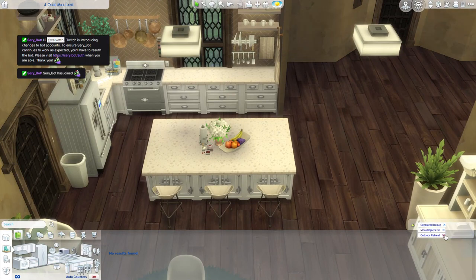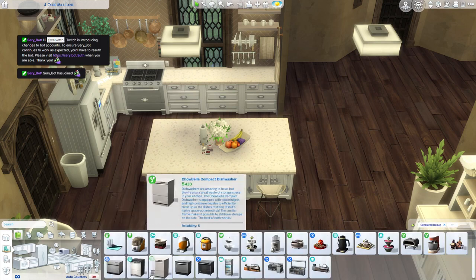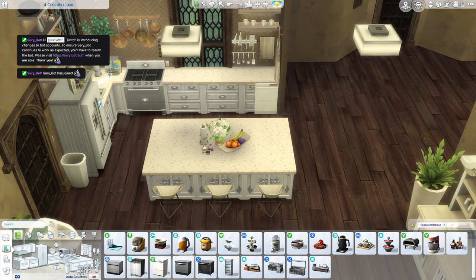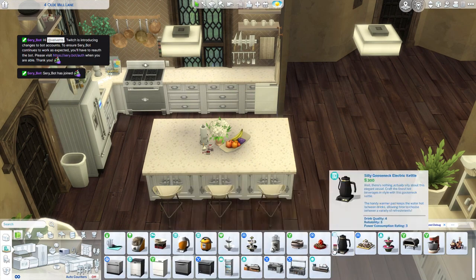So I'm going to undo that and go white and kettle. I do like the little kettles.